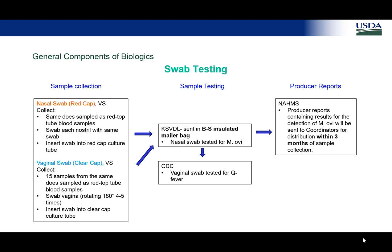We heard from Maggie today. I will talk more about the insulated mailer bag, but they're going to be shipped in the insulated mailer bag along with the vaginal swabs. And we'll be sending out producer reports to you in sealed envelopes within 3 months. Since this disease is a little bit more sensitive to producers, you might want to remind them that all these results are confidential and the results will be in sealed envelopes.